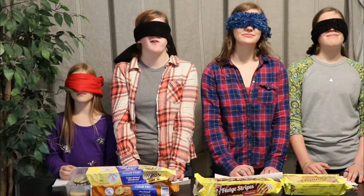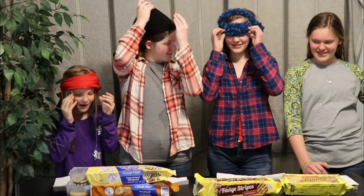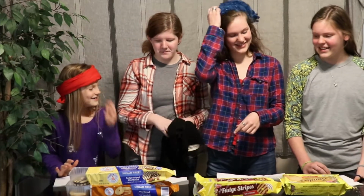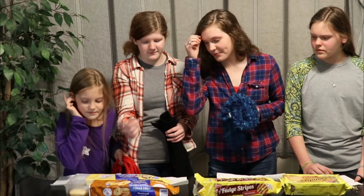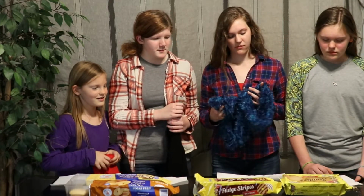Okay, you can take off your blindfold. Alright, that was cute that you thought some of them were homemade. Those were good. The shortbread one was the first one because it had the grooves in it. So the very first time you guys tried it, your very first cookie was this sugar-free cookie, and then the second one was the one with the sugar in it.